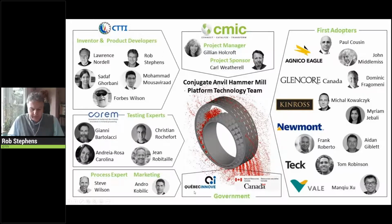And of course, none of this would be possible without money and in-kind resources. So the team would like to acknowledge the contributions of all of the partners to this project. The first adopters are Agnico Eagle, Glencore, Kinross, Newmont, Teck, and now Vale. CTTI is also contributing significant in-kind resources, as is CAHM and CMIC.